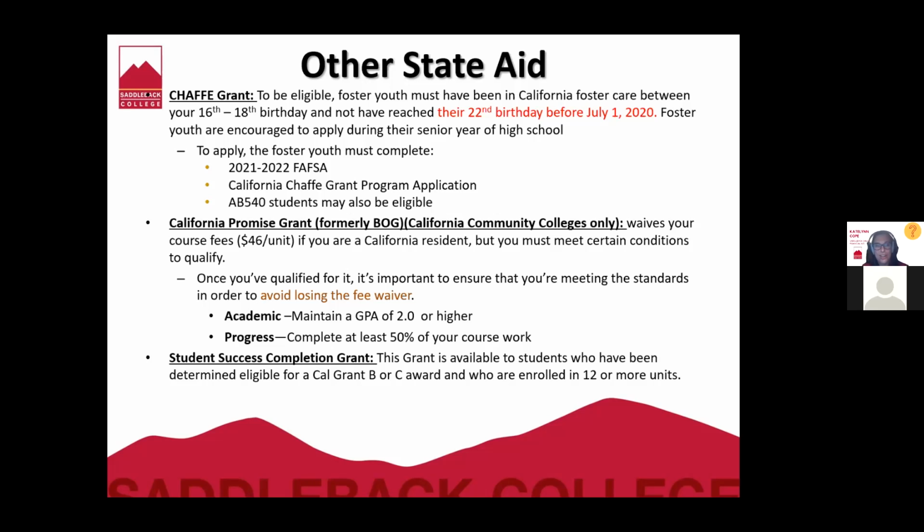The Chafee Grant is for students who were in California foster care between their 16th and 18th birthday, but have not yet reached their 22nd birthday by July 1st, 2020. Not only does this require you to do a FAFSA or a Dream Act, you also have to do the California Chafee Grant Program application.